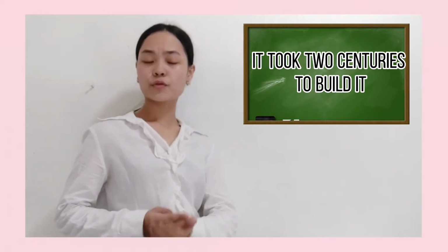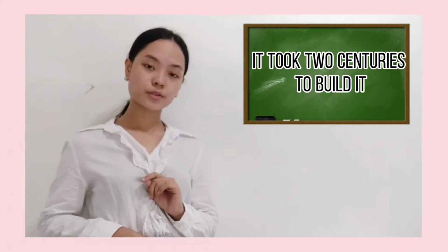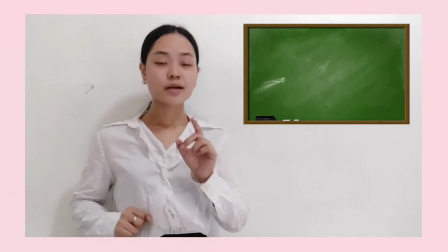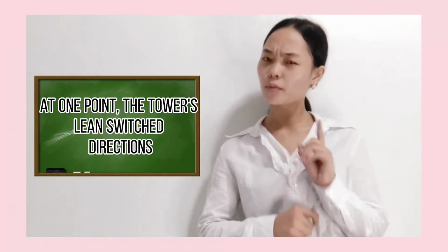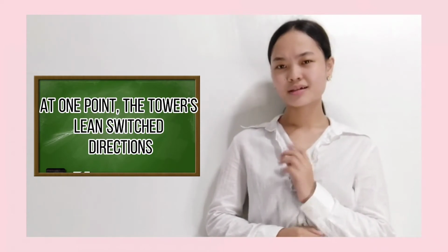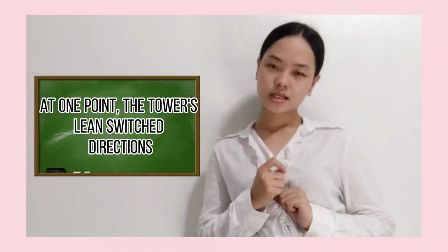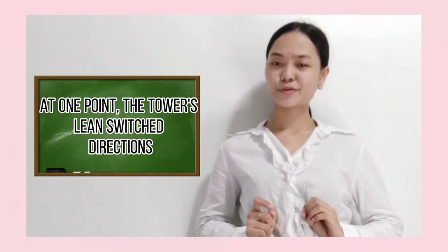A final wave of construction picked up again in the early 14th century, concluding with the installation of a bell chamber in 1372. Number 2. At one point, the tower's lean switched directions. When construction resumed in 1272, the additional developments did not exactly help the tower's posture.